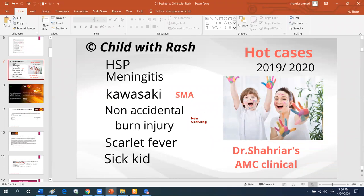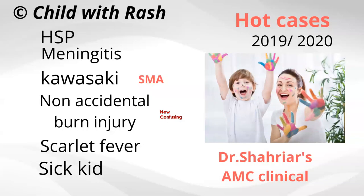Before we start, as we see, we have some hot cases. Let me try to add two more: eczema, even though it was a 2018 topic, and seborrheic dermatitis, and I can also add insect bite. There was a case with a single bite, and there was a case with anaphylaxis. So these were the things you need to keep in mind.